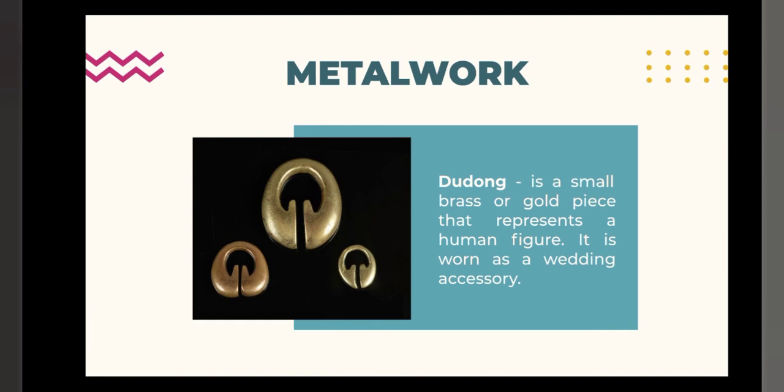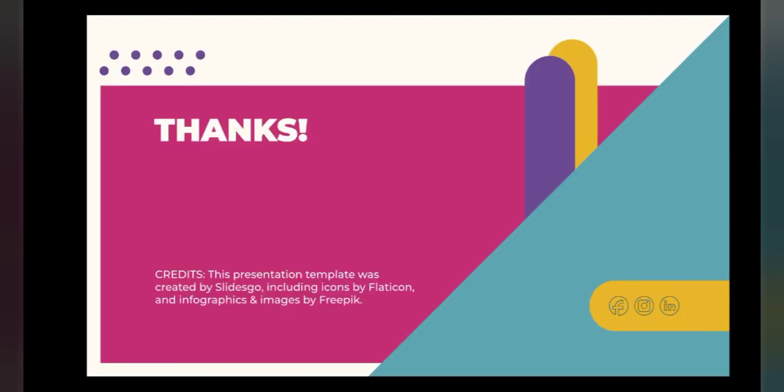It is a small brass or gold piece that represents a human figure, and it is worn as a wedding accessory. So it was worn in the early pre-Hispanic times, and it was used by our indigenous people.